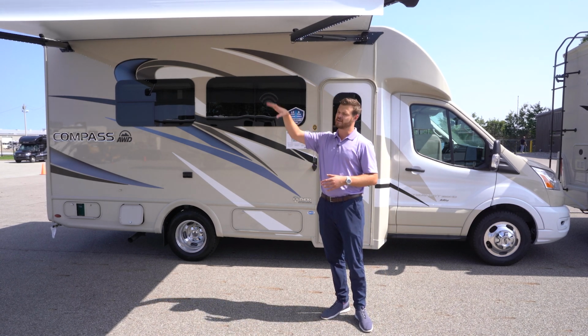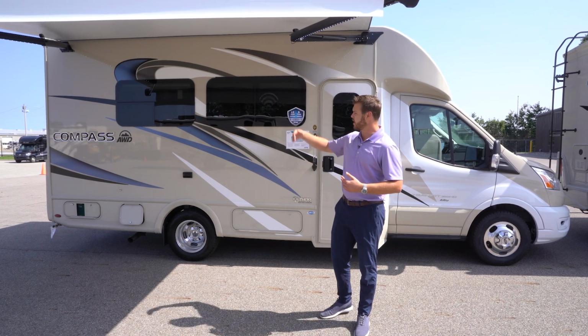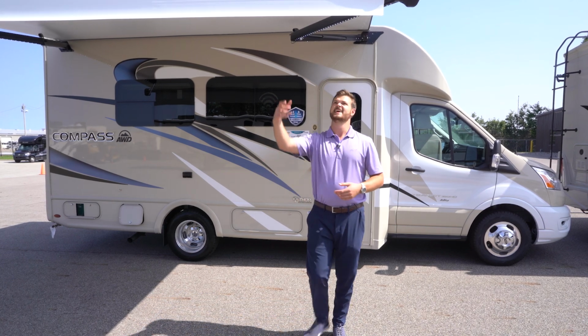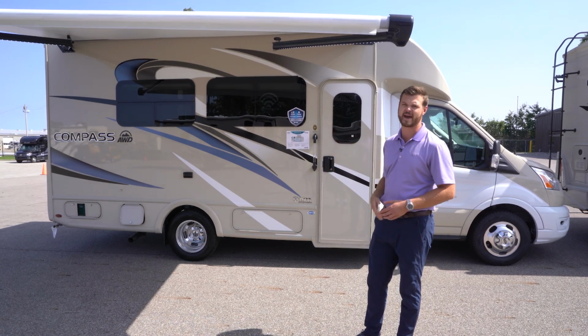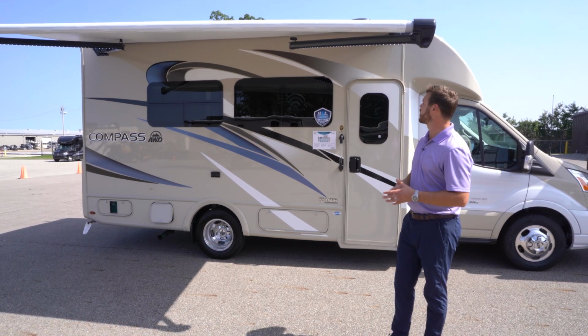With an armless awning, say you go on a hiking trip and you get some gusty winds that day. If you had arms on your awning and a big gust of wind came, it could break one of those arms. With this, if it just starts to shake around a little bit, it's going to notice it and automatically start to retract, and you don't have to worry about it coming back out. Once it goes in, it's going to stay in. So that's a very unique feature with our armless awnings.